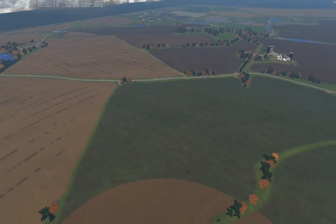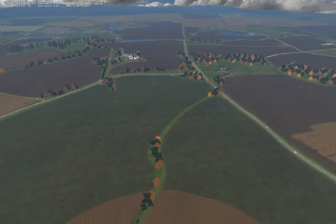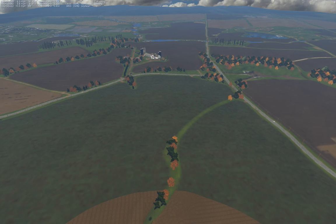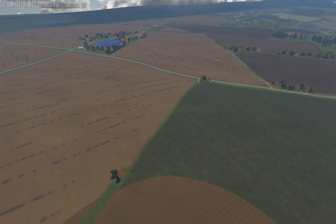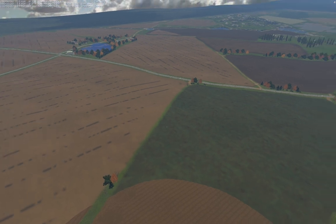We did primary tillage in 2 days. And then we broadcasted a lot of nutrients, and we did a lot of disking. And now we're planting in the same week.